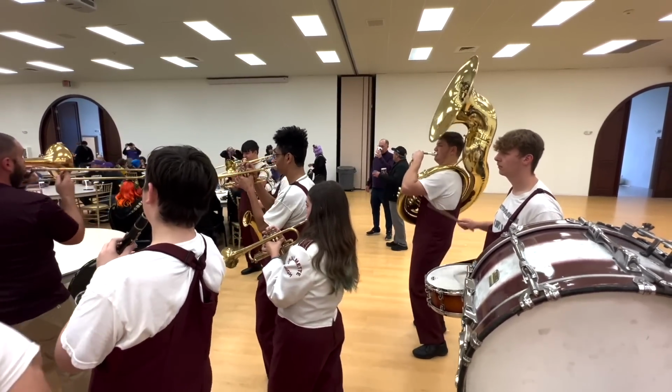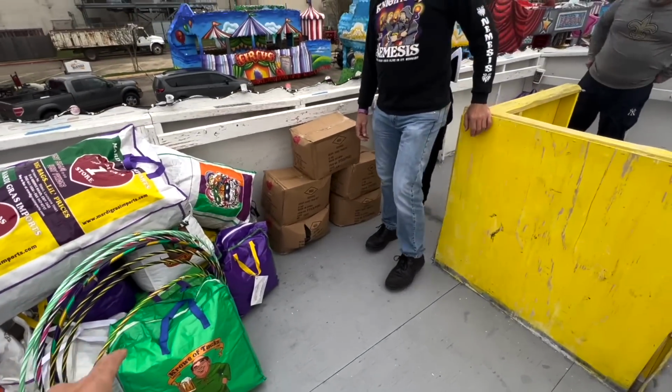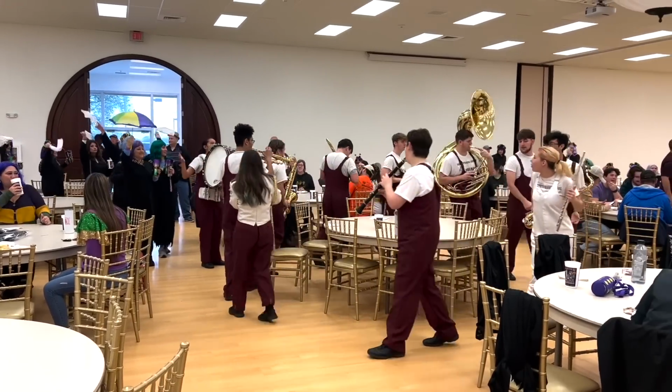All right, y'all, well, before we get started cooking all them crawfish, I stopped here at the Knights of Nemesis headquarters. This is where it all goes down. They're getting ready, getting the floats loaded up with all of the throws. They're having a good breakfast. The band's playing. It's Mardi Gras, y'all. It's all about having a good time.